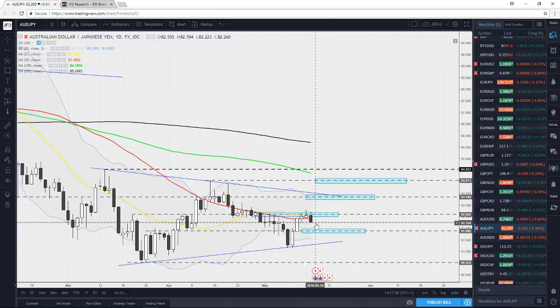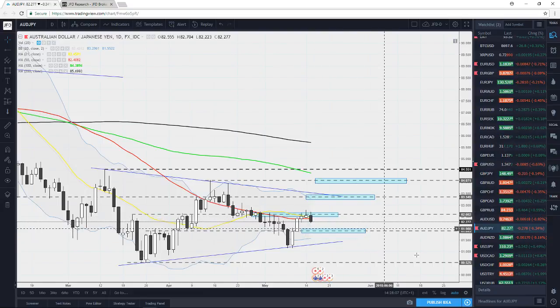Certainly, like I said, keep an eye on today's close, but if this continues selling off like this, we might end up seeing this 81.90 level tested. So yeah, guys, keep an eye on this one.